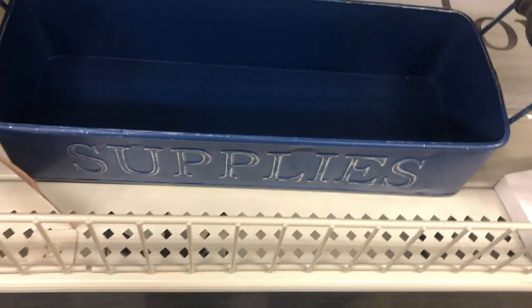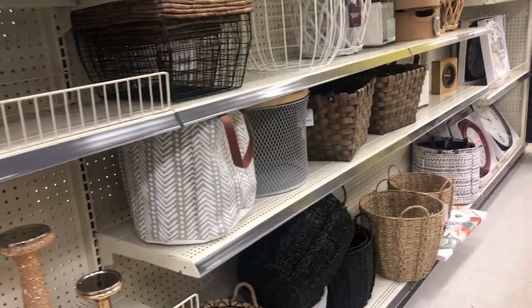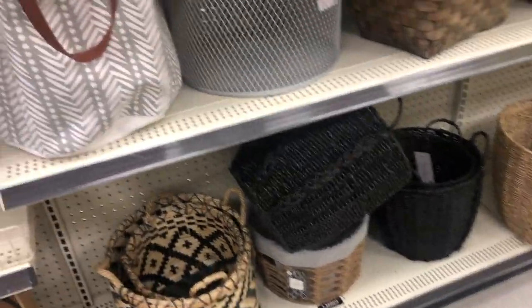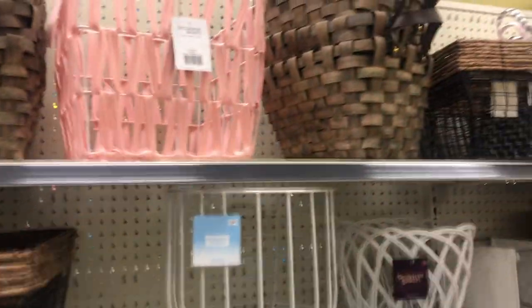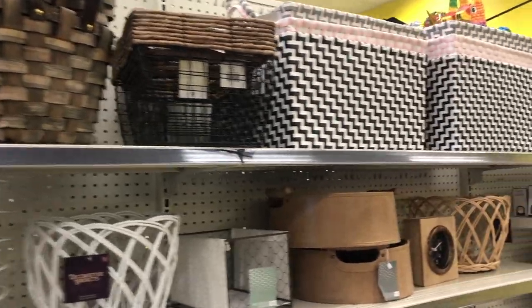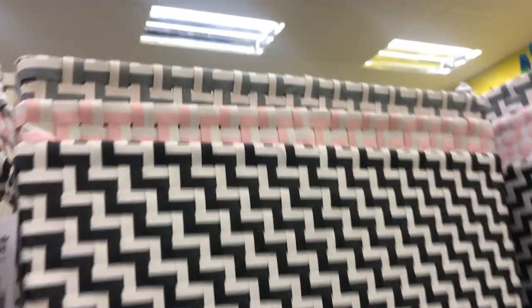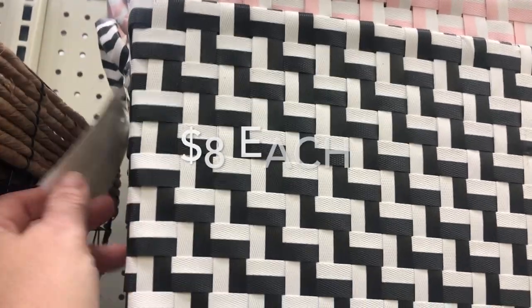I thought I would just give you guys a little look at what my Dollar General had as far as their items. I love looking at the basket area. Am I the only one that is just addicted to purchasing baskets and stuff for organizing things? I really liked these woven baskets. They came in three colors: black, pink, and gray.